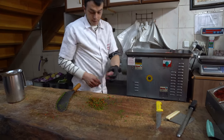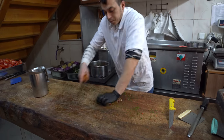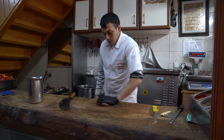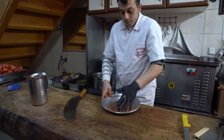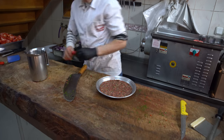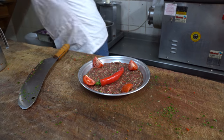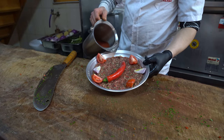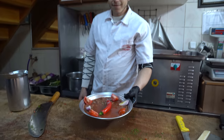Using lamb, put in some salt, pepper. Oh, it's dancing with the meat. Oh, it's going to put it on a tray. Oh, put in some peppers and tomatoes. Onion. Oh, domates, soya. Evet. Tomato juice. And then put it in the oven.